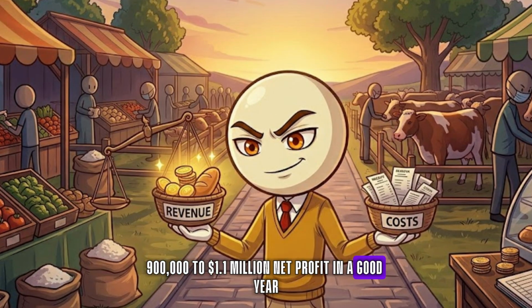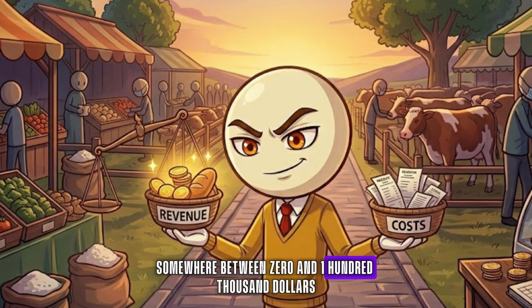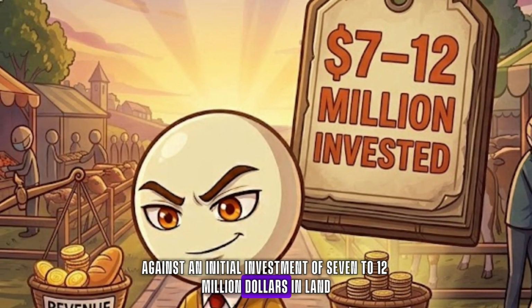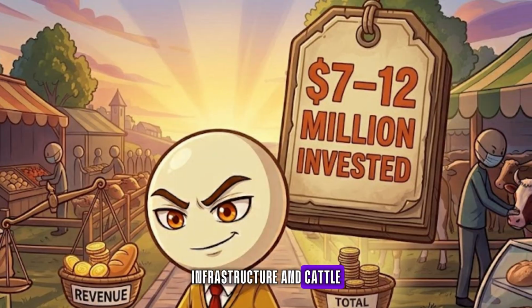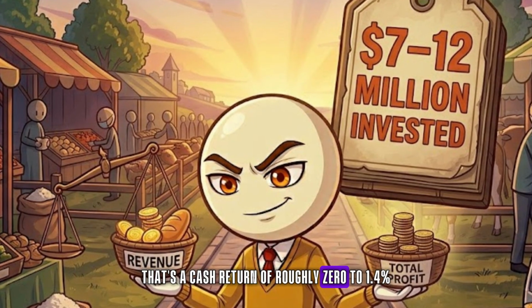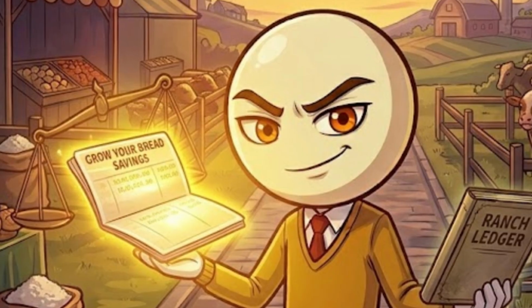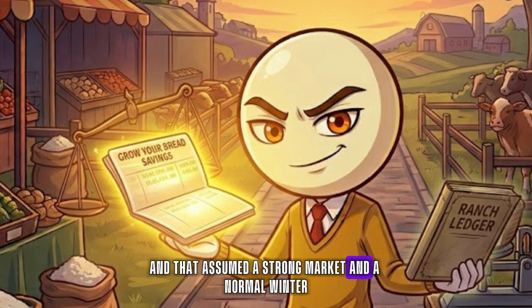Net profit in a good year, somewhere between $0 and $100,000, against an initial investment of $7 to $12 million in land, infrastructure, and cattle. That's a cash return of roughly 0 to 1.4%. A credit union savings account beats it. And that assumed a strong market and a normal winter.